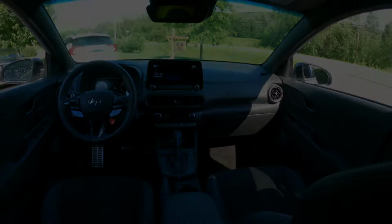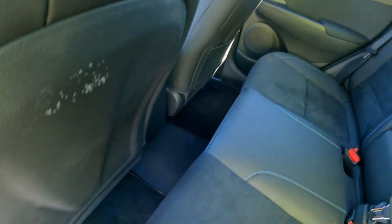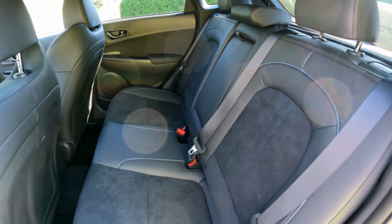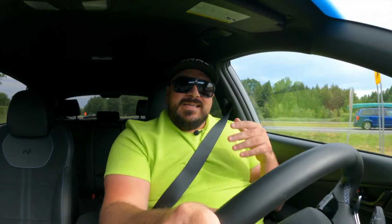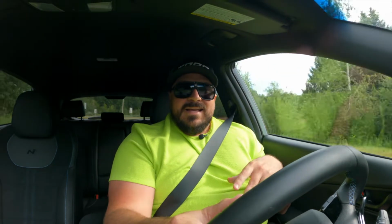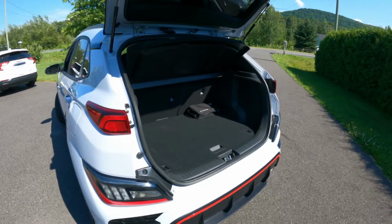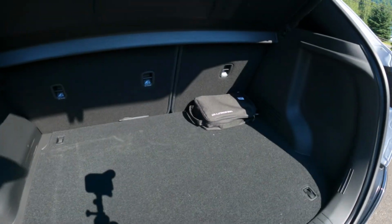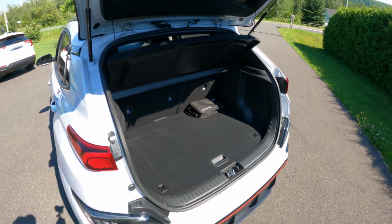You've got a place to recharge your phone wirelessly. You've got heated seats, heated steering wheel, and if we step in the back, plenty of space, more space than a GTI or Honda Si or something like that. There's no real competition against this Kona N to compare it with. This SUV is so unique on the market. You can compare it with the GTI or maybe something else, but these other cars are not SUVs like this. So it's hard to really compare. You've got a decent amount of space in the trunk. Obviously, it's still an SUV. It's not a hatchback, so it's way more practical.